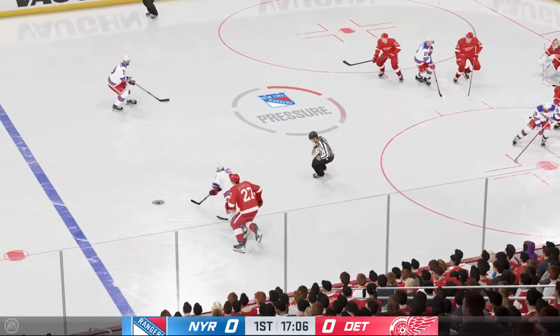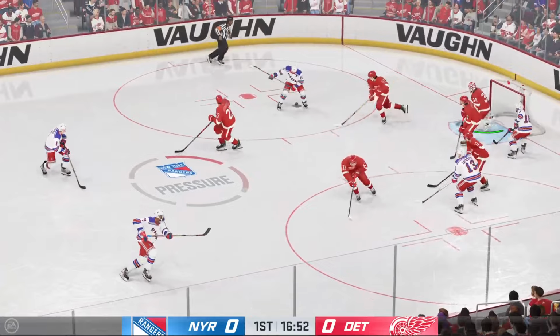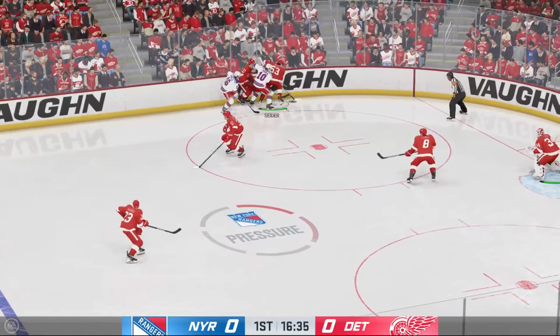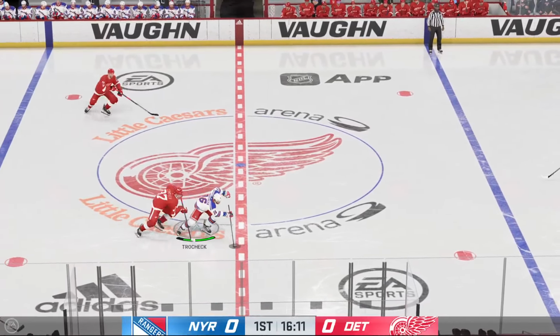Picked up along the wall by Trouba. Takes the puck at the point. Moves it quickly over to Miller. The Red Wings scoop it up along the boards. Good defensive stop with the poke check. Slides the puck across to Raymond. Poked away at center by Lafreniere.